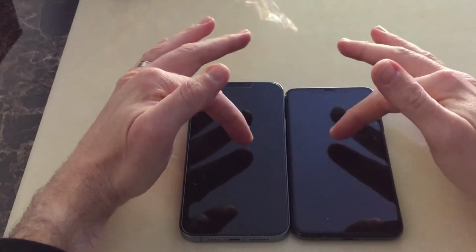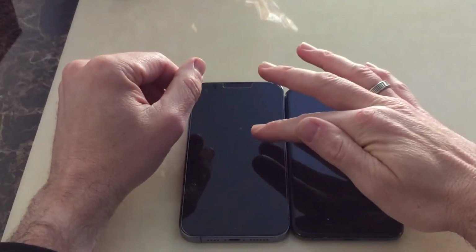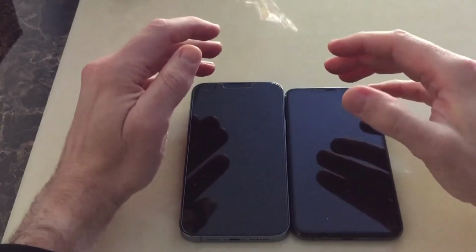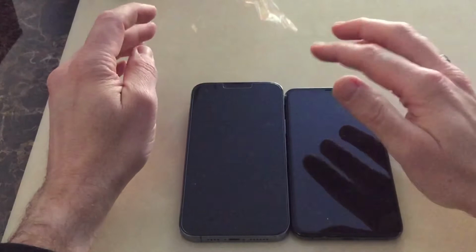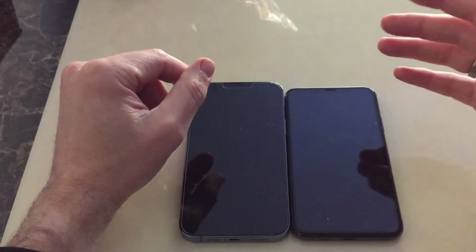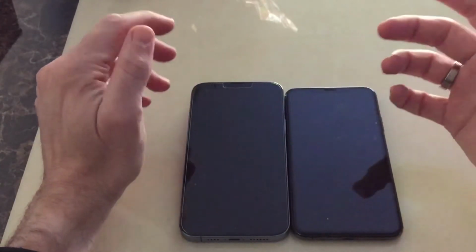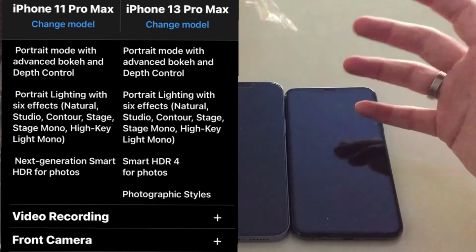But as well, screen-wise, again, this is 60 Hertz, this is 120 refresh rate, and it goes in between. So depending on what app you're watching on, whether it be a text message app or something like that, then obviously the frame rate will drop. But if it's videos, things like that, it might be 100, it might be 90, it might be 120. So it will vary by itself. It also decides itself on what's best for you.